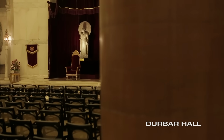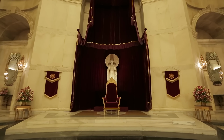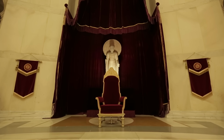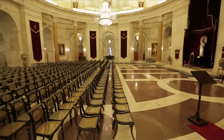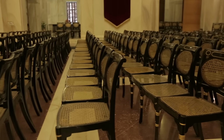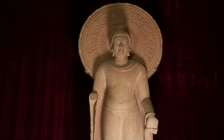Darbar Hall is where the first government of independent India was sworn in. Lutyens designed new viceregal thrones for the Darbar Hall to replace those from Government House in Calcutta. With new flags, paintings and a warm look, Darbar Hall has regained its past grandeur and is now used for hosting civil and defence investiture ceremonies and for conferment of other national and international awards.